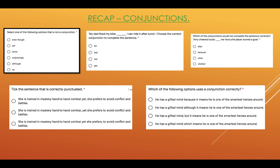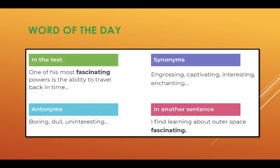Well, how did you do? 5 out of 5. Congratulations to those people who have mastered conjunctions. 4 out of 5, still very good. This is not an easy quiz, so well done if you got 4 out of 5 or 5 out of 5. But there's always time to learn new knowledge and develop your understanding. So if you gained less than 4 or 5, it's never too late to improve where you're at. So constantly working on your knowledge and understanding and skills is an ongoing thing.